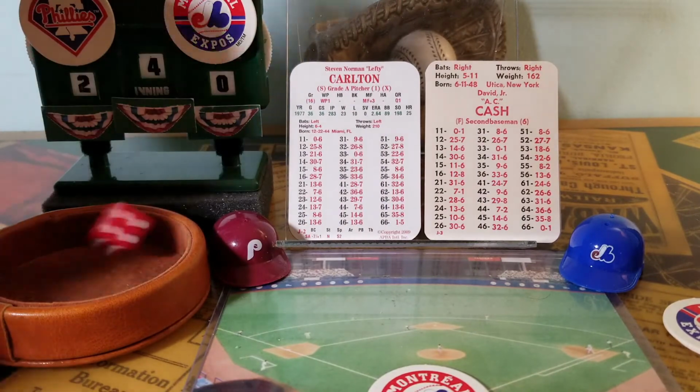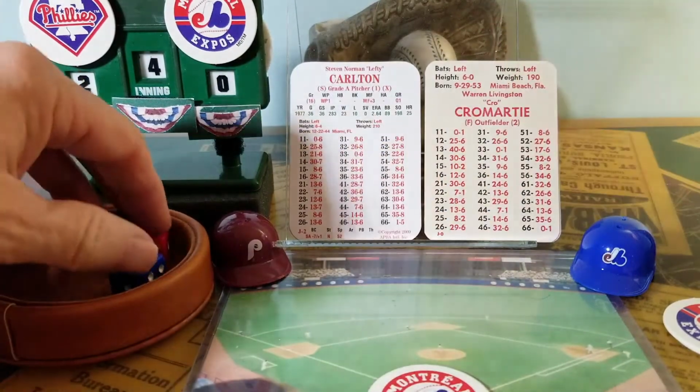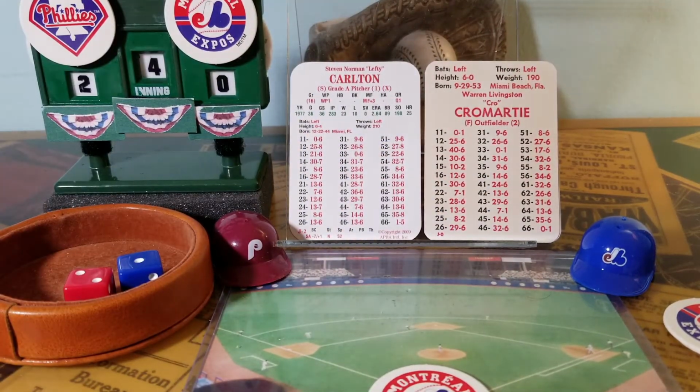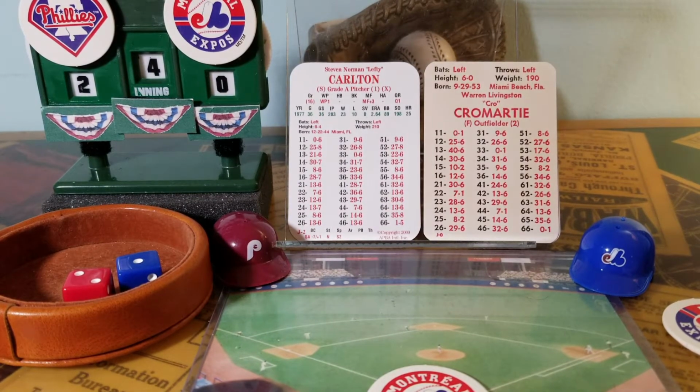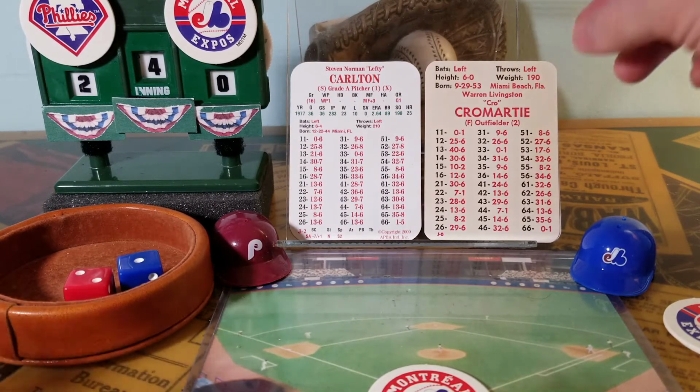Dave Cash leads off for Montreal. 43 is a roller back to lefty Steve Carlton. Throws to first, 1 out. Warren Cromartie spent some time with the Royals toward the end of his career. I liked him. He was a good ball player. 1-2 is a 25. Ground ball or X. Carlton's got the X, and that is another strikeout. That's 5 Ks for Carlton.